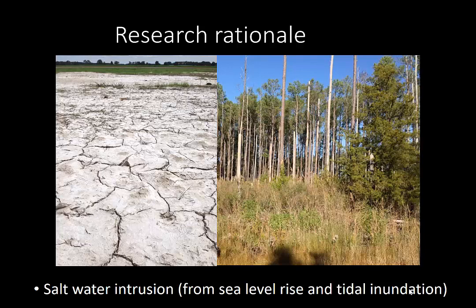So these are more pictures I've taken on my sites. On the left here we have a field where salt water came up through the groundwater table. It was a really hot day, so through capillary action it pulled the salt water up, and the salts precipitated out on the upper soil layers, forming this crust here. So it looks like a salt flat. It doesn't really look like anything you'd find in Maryland, but it is.